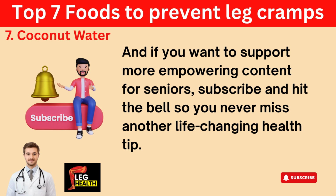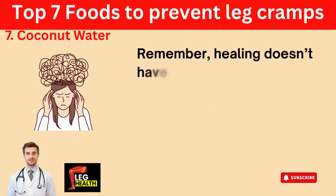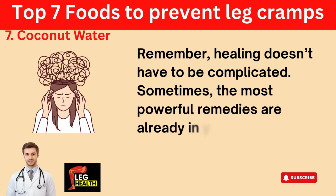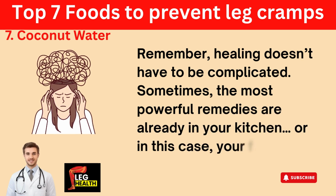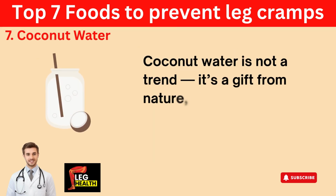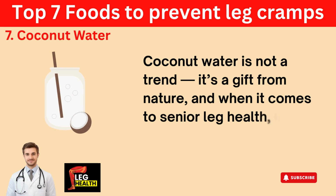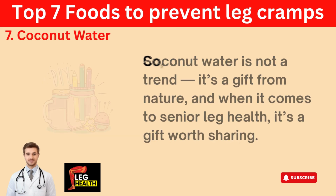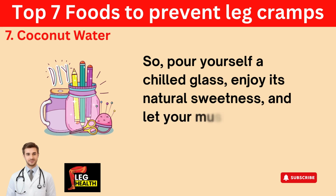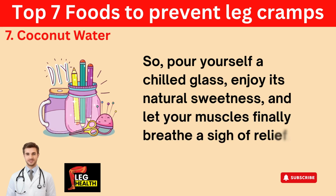Remember, healing doesn't have to be complicated. Sometimes, the most powerful remedies are already in your kitchen, or in this case, your fridge. Coconut water is not a trend, it's a gift from nature. And when it comes to senior leg health, it's a gift worth sharing. So, pour yourself a chilled glass. Enjoy its natural sweetness, and let your muscles finally breathe a sigh of relief.